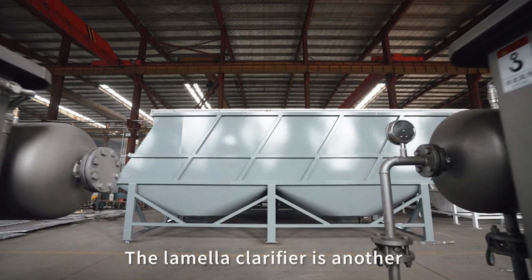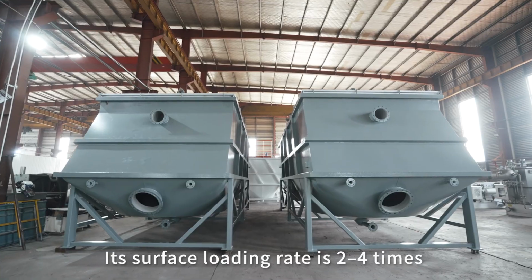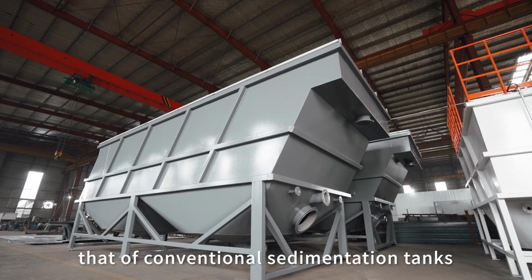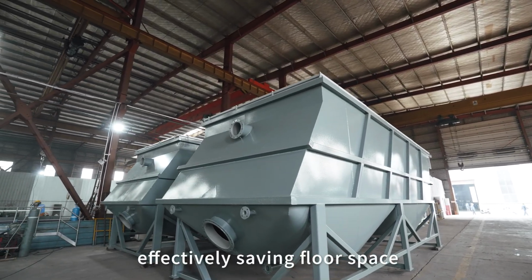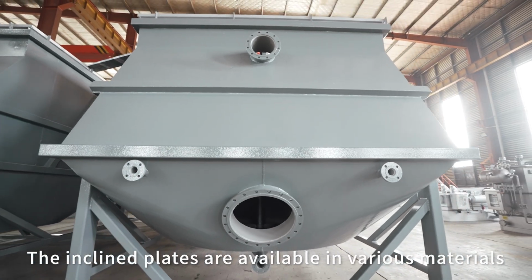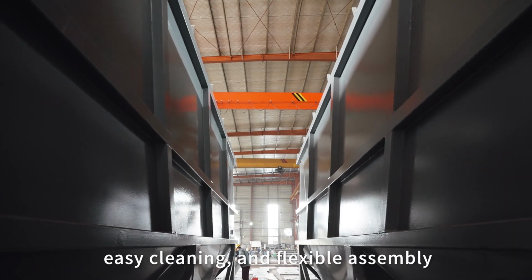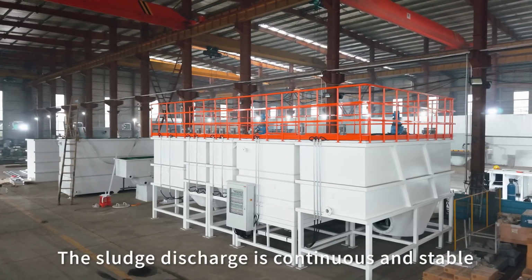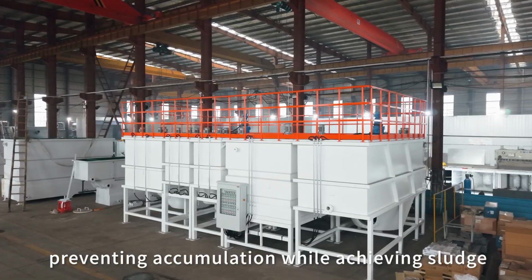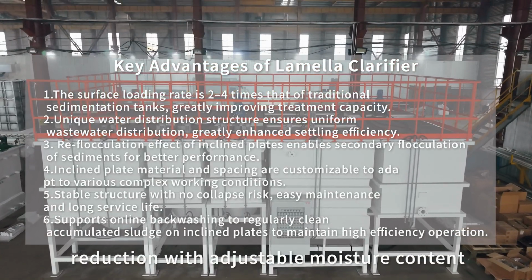The lamellar clarifier is another flagship product of Yosun. Its surface loading rate is 2 to 4 times that of conventional sedimentation tanks, effectively saving floor space. The inclined plates are available in various materials, featuring high strength, easy cleaning, and flexible assembly. The sludge discharge is continuous and stable, preventing accumulation while achieving sludge reduction with adjustable moisture content.